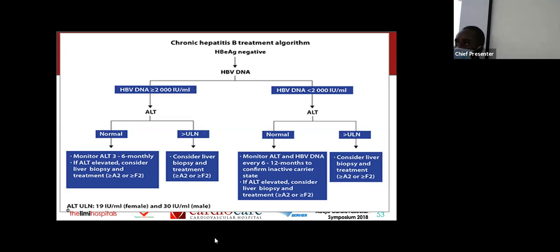And one of the valid reasons for changing someone from Tenofovir to Entecavir is actually if they have renal impairment, if they have an increase in creatinine on Tenofovir, you should change. That's the most valid reason. Some people have changed for fancy reasons, but that's the most valid reason. Okay, so I think that's how I'll answer that question.